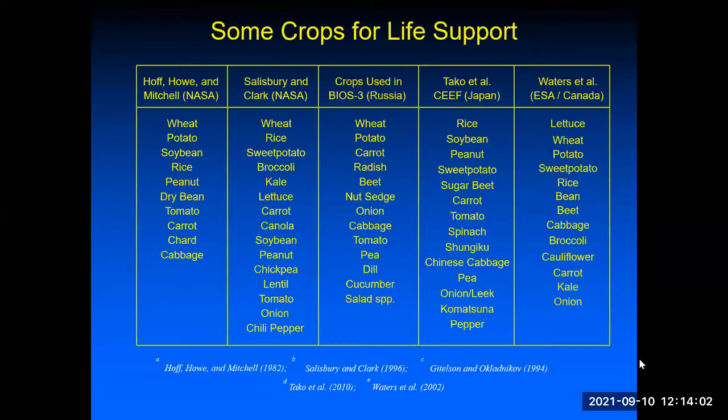It's interesting though, you can see cultural differences. For example, that fourth column, the Japanese, they're fond of vegetables like shungiku and komatsuna, rice and soybean as well. And so it's kind of a fun thing to think about as you have multicultural crews that go into space, how you might compose a diet and the plants that would provide some of that.